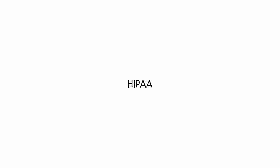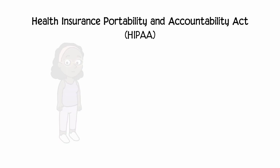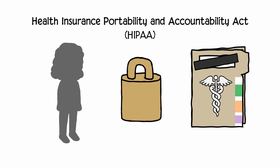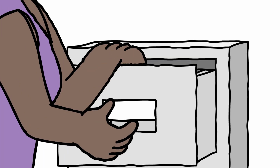You will be asked to sign another form called a HIPAA authorization. The Health Insurance Portability and Accountability Act, or HIPAA, allows doctors to use your health information as part of their report on the clinical trial. Under HIPAA, however, they cannot use your name or other personal details. Again, you'll want to keep a copy of this document.